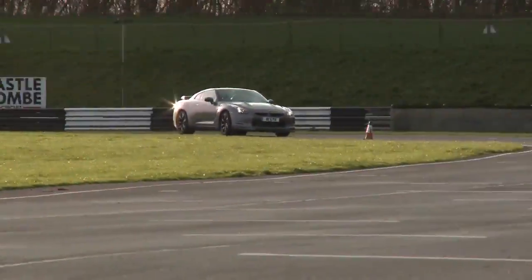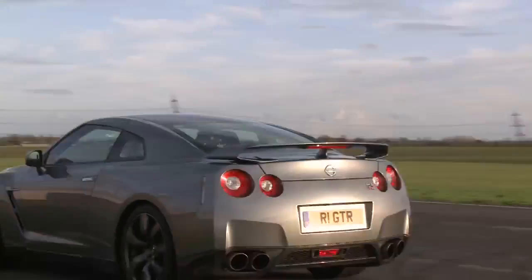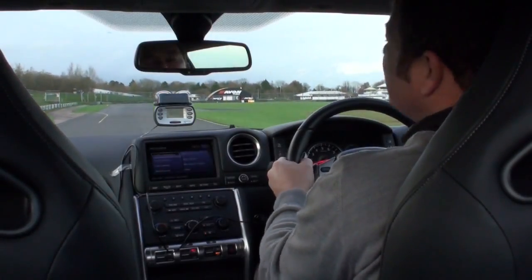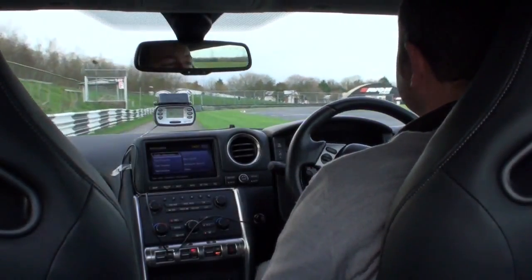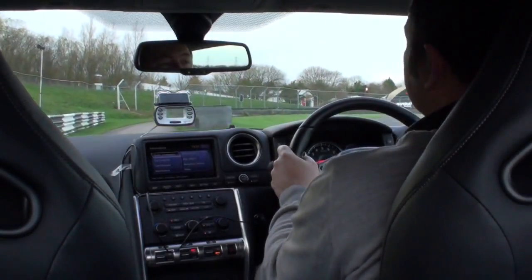My goodness me, the Nissan GT-R has just gone round Castle Combe in 1 minute 14.6 seconds. That is a phenomenally fast time for a road car. It's a fast time for a racing car. Is the 911 going to beat it? Is the R8 going to beat it? Best of luck. I don't reckon it will.